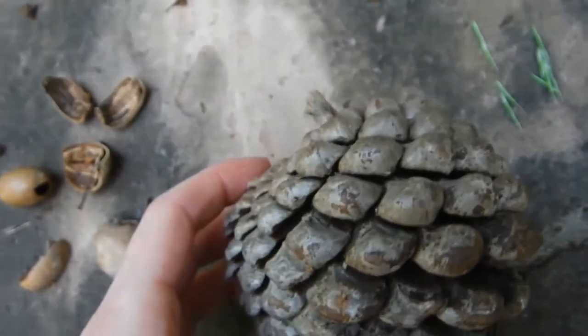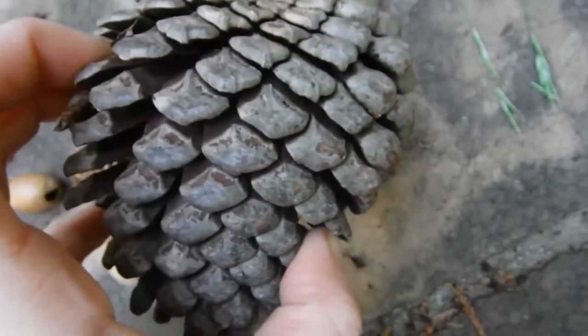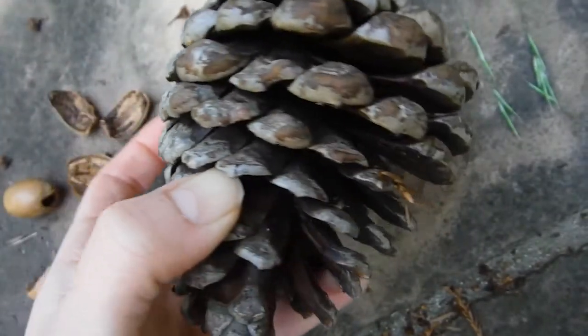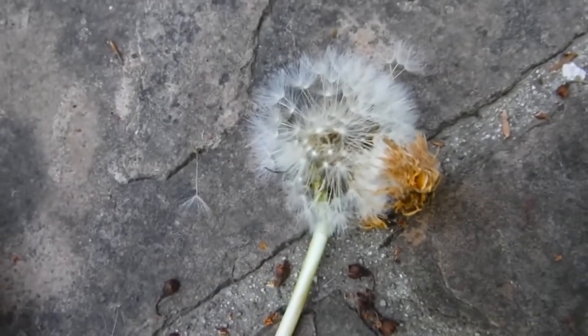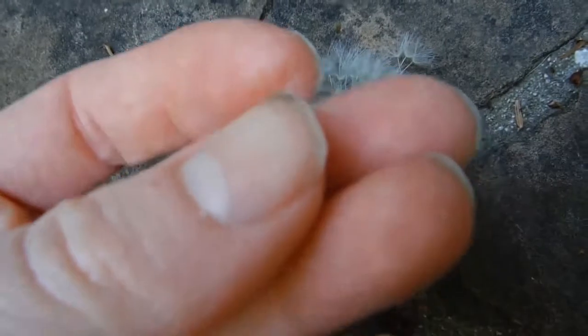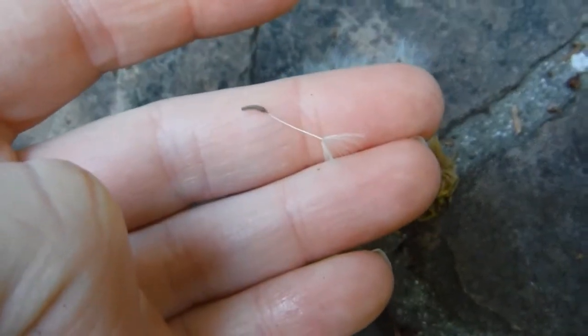But this one too would be kind of glued shut on the tree, and then when it was time, it would burst open and spray the tiny seeds inside all over the place. And then the last one I bet you'll recognize is a dandelion. If we take a closer look, I bet you have an idea about how dandelion seeds are able to spread so far.